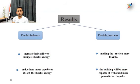We conclude with results. Using magnets in seismic isolation technologies increases its ability to dissipate seismic vibrations, which makes the building more capable of withstanding powerful earthquakes.